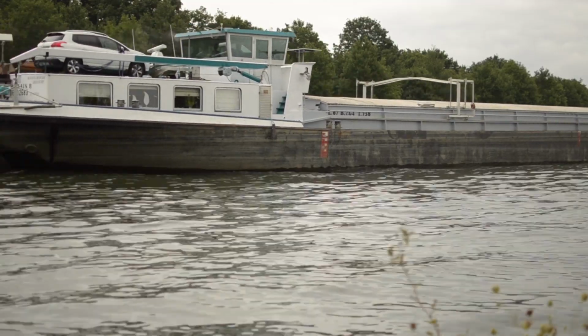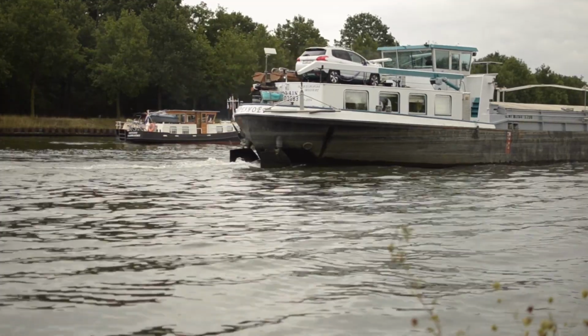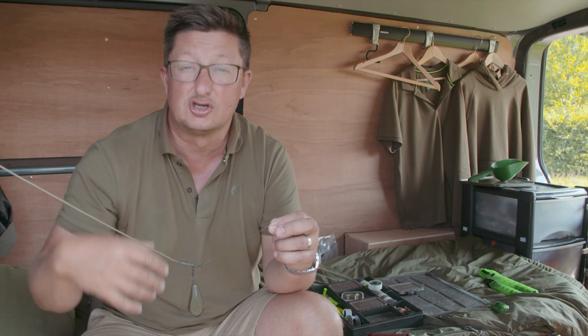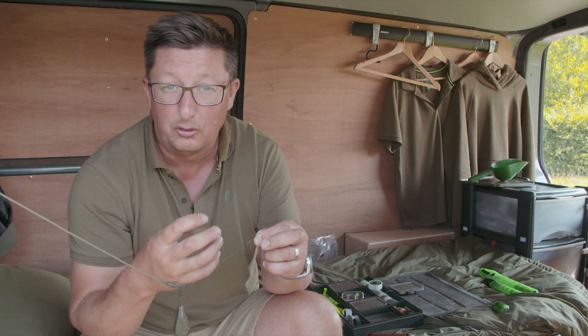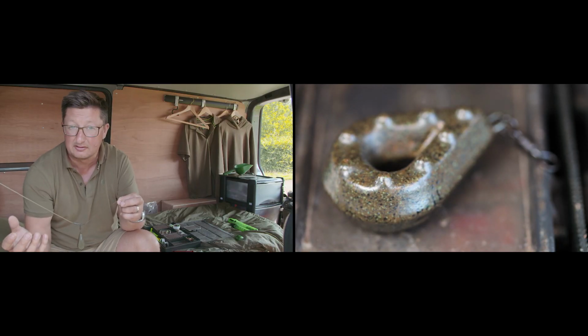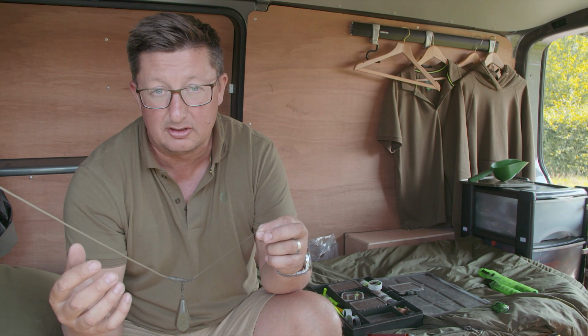And then if there's loads of flow, which in other bits of the canal we are finding there's more flow, I'm moving over to a gripper lead, a 3-ounce if there's not a lot of flow and we're casting to showing fish, or a 4-ounce if there's loads of flow. And a gripper will basically hold the bottom an ounce or two more than a standard lead. So a 4-ounce gripper is like having a 6-ounce round lead on. So if you've got flow where you're fishing, a gripper is absolutely the way to go.